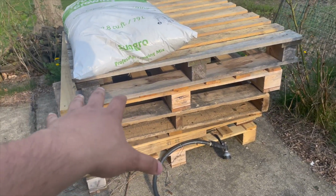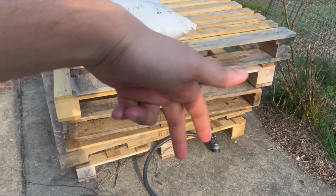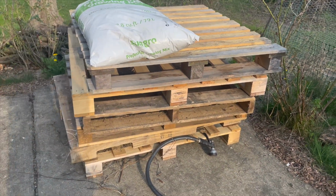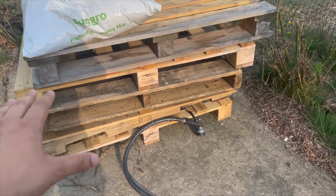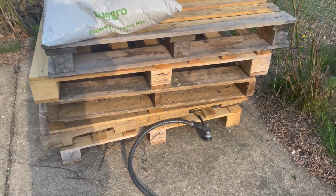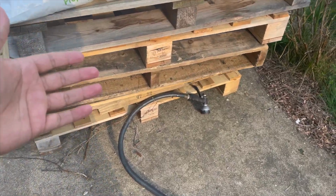I want to essentially make a box. I want to make a cube. 1, 2, 3, 4 walls and a base, but no ceiling. So a cube without the top part. That's all I want to do with these pallets. And the extra pallets, I want to use for building a woodshed to store wood outside. But once I get my box, it's just going to be a box made out of pallets.